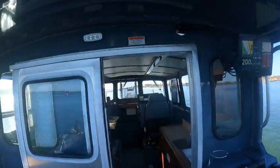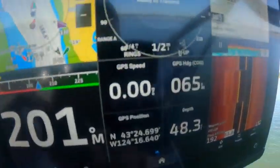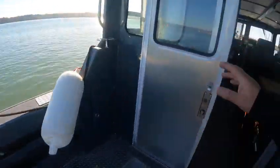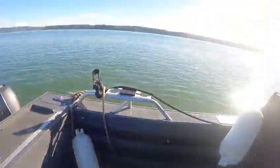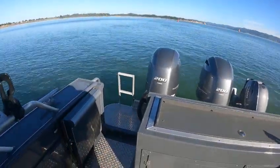Hey, got a big drum winch with this plow anchor set. You can tell right here we're doing 0, so we're stopped right now. That's one kind of nice thing: I can just anchor out here. There's the buoy. I'm not drifting. I don't have to worry about looking at anything.